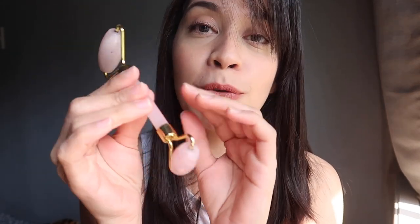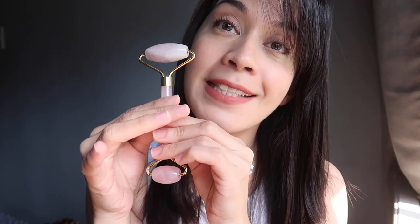Itong facial roller ng Rose Quartz, it releases your facial tension. So, nire-relax niya yung muscle, yung mga temples natin, mga fine lines. Pero it isn't proven that this Rose Quartz will reduce the appearance of your wrinkles. Kasi ang nakaka-reduce ng wrinkles ay ang Jade. Si Jade, nakaka-reduce siya ng wrinkles. So, you can probably get a facial roller na Jade.